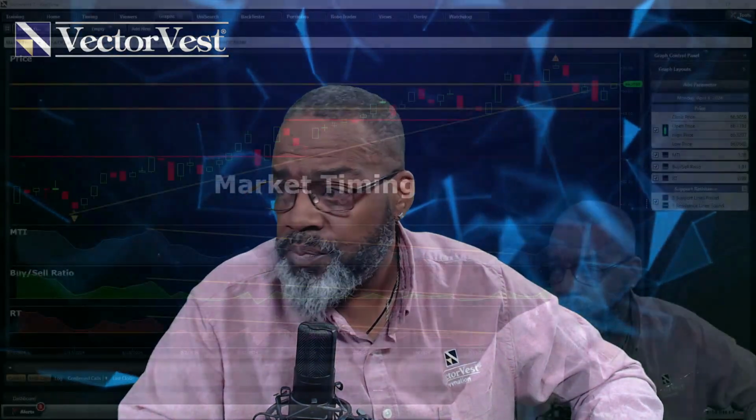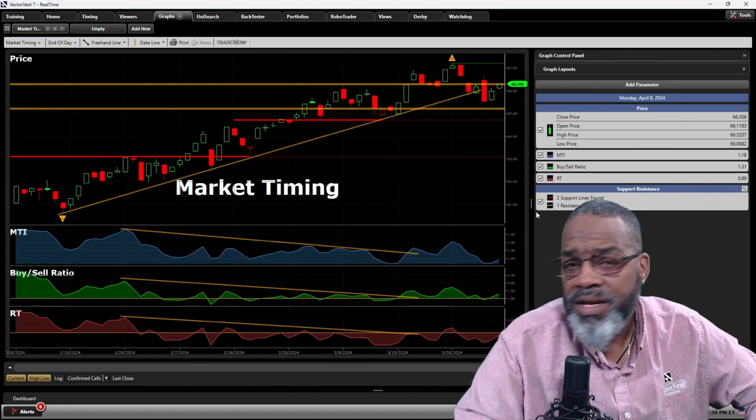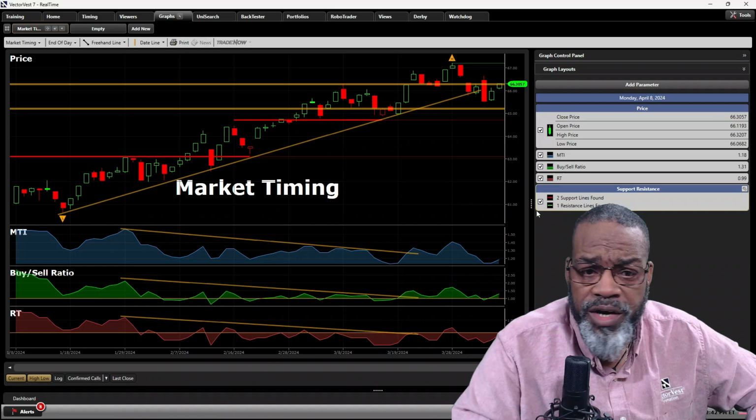So, we always start off with what's going on in the market to give you some insight on whether we should be bullish or bearish, and I've got portfolios that track the movement of these stocks. So let's get right into the software, and we're going to start off with our VVC, the VectorVest Composite. It tracks the movement of over 9,000 stocks. That's why we use it for the purposes of market timing.